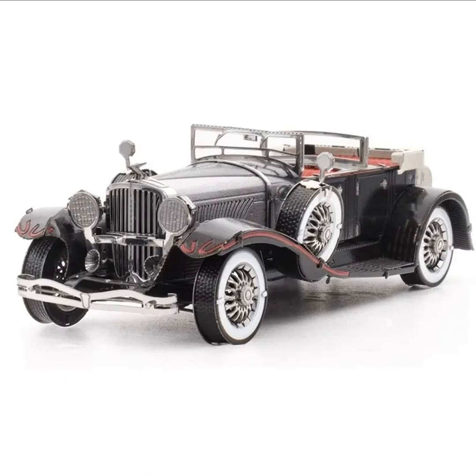So, when we talk about icons, the Duesenberg Model J isn't just a classic car. It's a cultural artifact. Proof that American engineering could stand toe-to-toe with the world's best. And nearly a century later, it's still the yardstick for luxury and performance. If you're ever lucky enough to see one in person, you'll understand why.